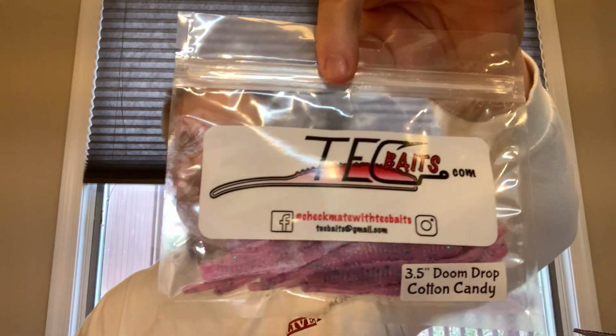These smaller guys out there, I'm sure, will want to try this. Or you just drop shot guys in general. But there you go. That's that cotton candy color. And this is a great color when you're bed fishing. There's your Doom Drop and the cotton candy, 3.5-inch.